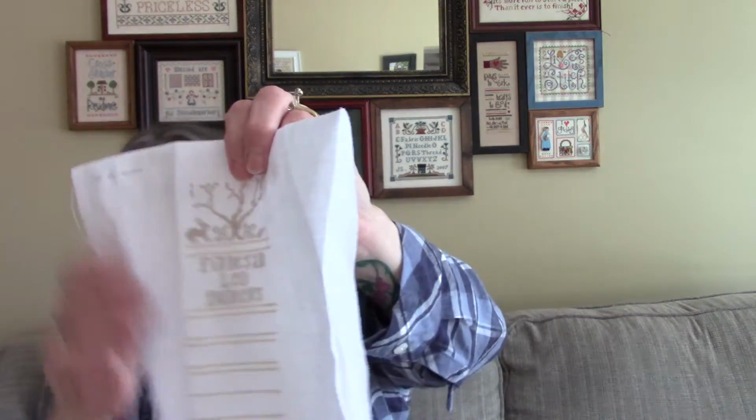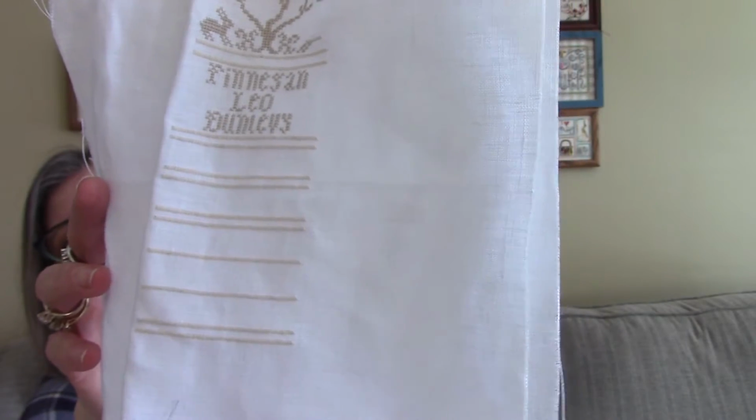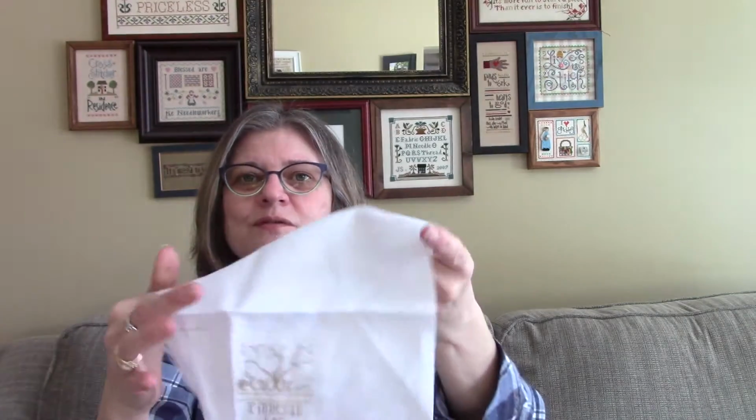So this one is the drawn thread birth sampler, or birth band sampler. So this is how far I've gotten. I have a little bit more to do to get to where it's the height. I'm kind of just putting the bands in and working my way up, and then I'll do the birth information and fill in the other stitches and whatnot. So I have this one to do now.